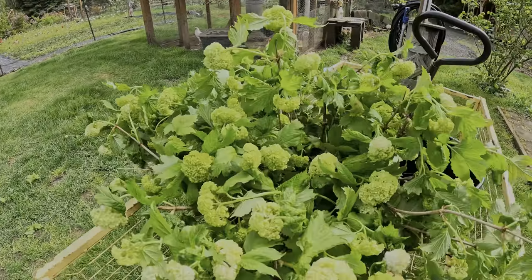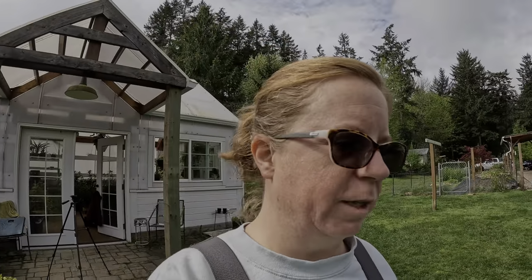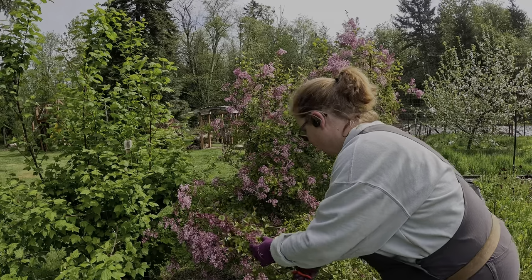Got the snowball bush all cut up. It's gonna need to sit for a couple hours to hydrate. And look, the sun's coming out. It's been pretty darn rainy the last couple days. Next thing I'm gonna go take some stems of is our lilac.